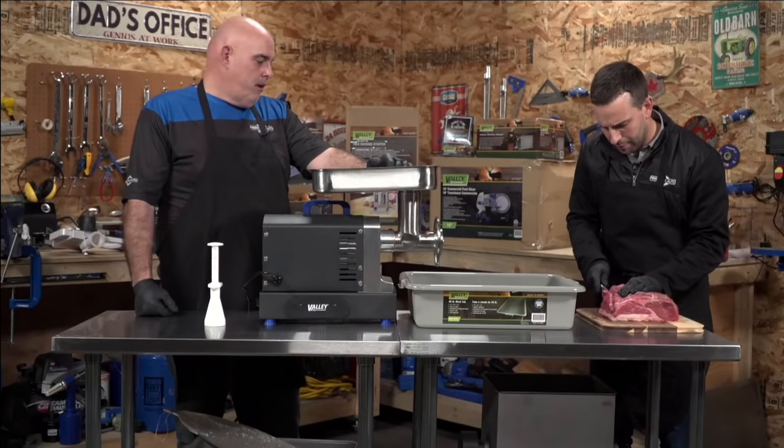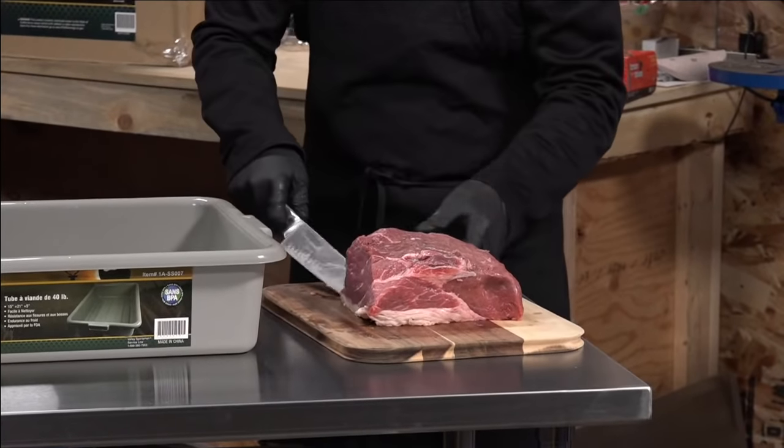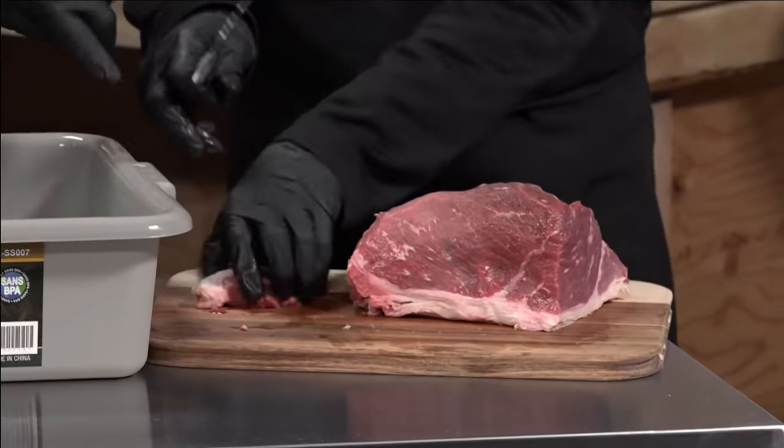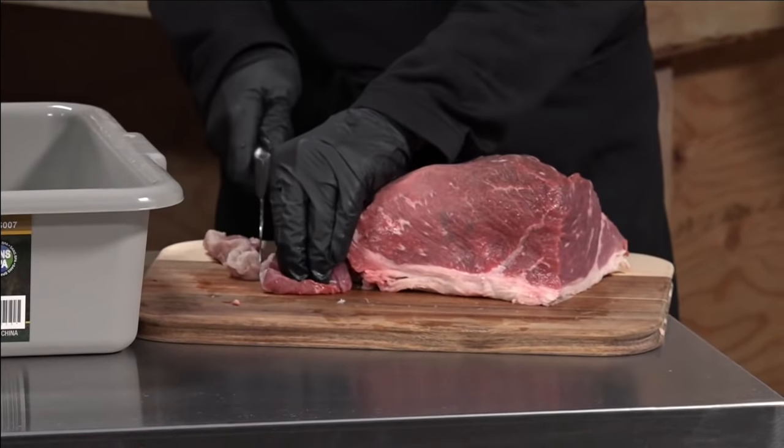It's going to be a little easier on the machine. So is this the right way? Probably not. Cut it into a flat piece like that and then cut again. Cut lengthways along that. Like that? Nope, the other way. Yep, long strips.